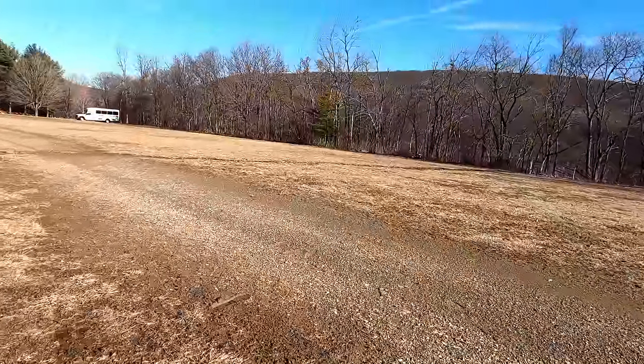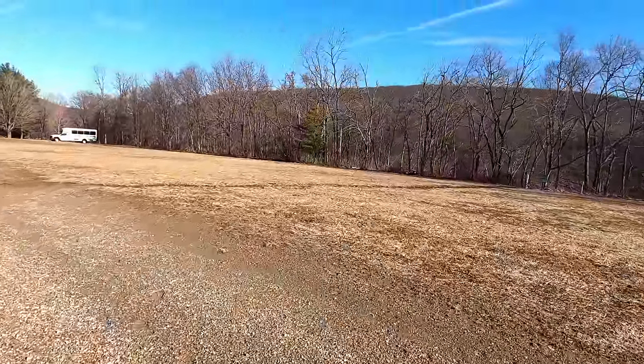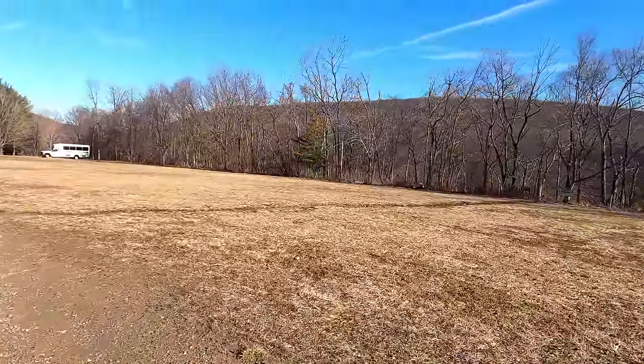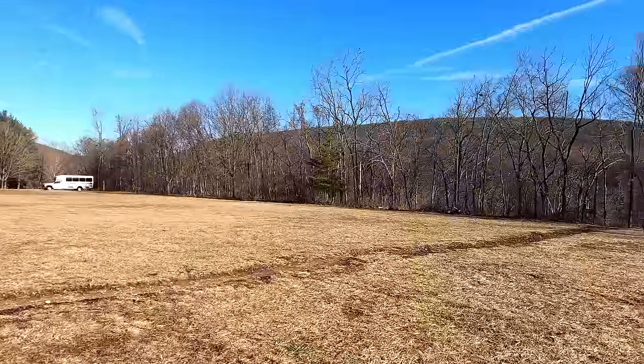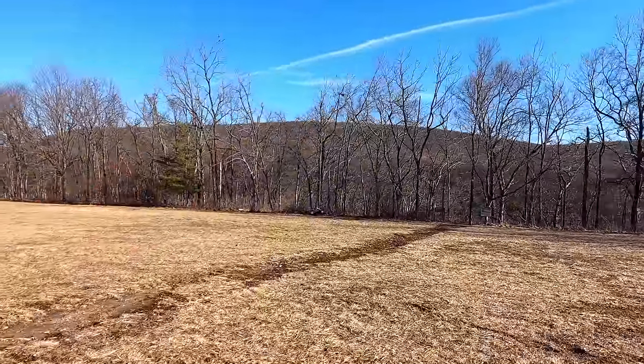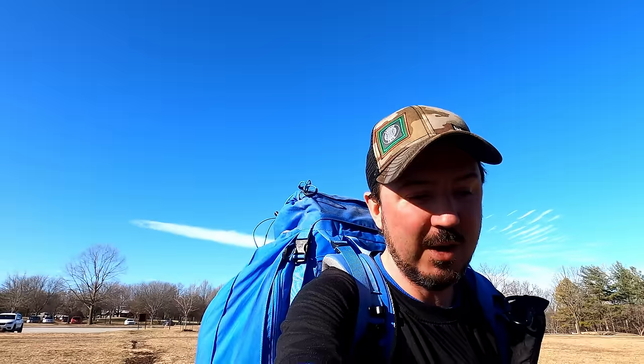Right now we're in the Harpers Ferry National Park. And I believe the designation would also be National Historic Area. Down here is a connector trail, and that's going to get us to, ultimately, the Appalachian Trail, which runs right through Harpers Ferry. This is a pretty popular trail town for people.